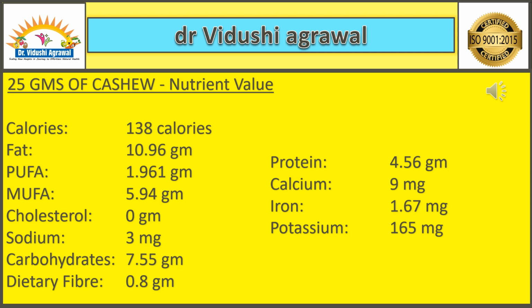We keep hearing about PUFA and MUFA, right? Which are very good fats. PUFA is polyunsaturated fatty acids and MUFA is monounsaturated fatty acids. So is it not a good idea to take cashew? And are we wondering that cashew is not good for health or something like that? We hear a lot about it that cashews are not good for health, but that's not right. Cashew contains good fat, that is MUFA and PUFA.